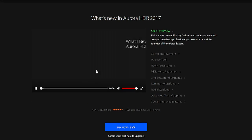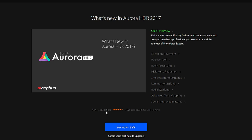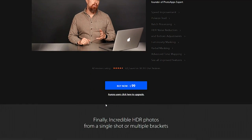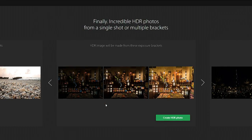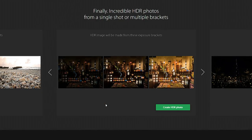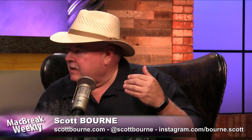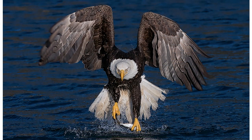And Tonality Pro, their black and white filter. And they have a bunch of other cool apps. If you go to Windows, they're going to have to change their name, though. They can't be Macphun. That's being discussed probably. Anyway, people look at that eagle photo we showed. That is processed in Luminar. And it brings out the sharpening that exists in the existing photo. You can't fake sharpening. But it does it better than anything else.